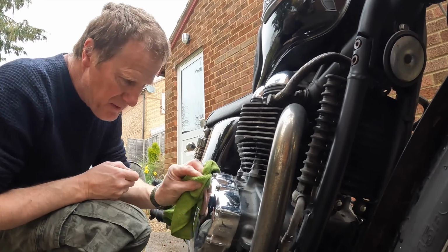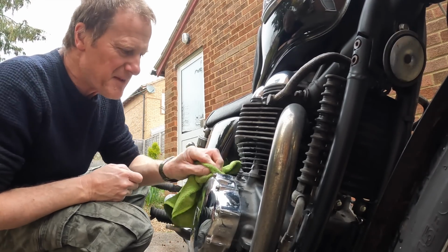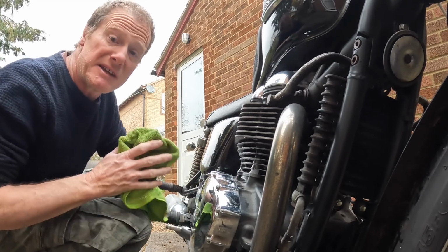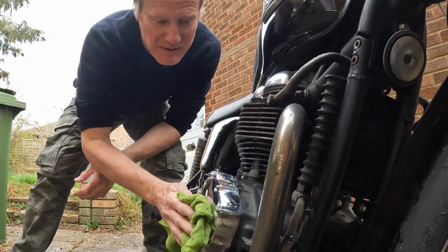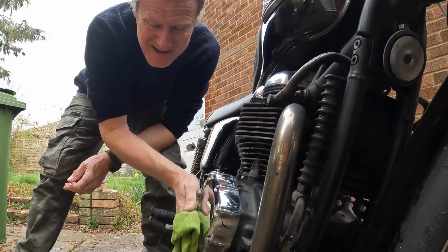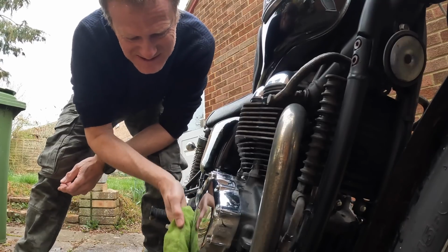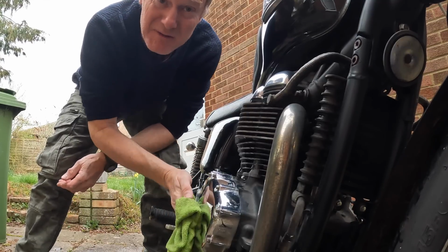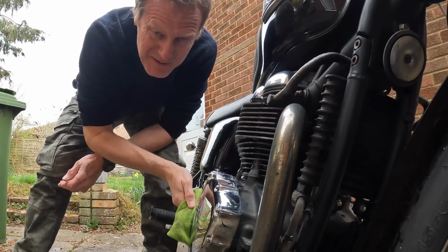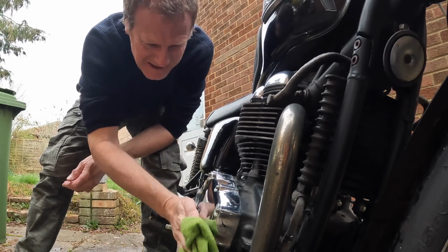It doesn't come up too bad, but there are a lot of parts on here that I think are beyond saving. Either need stripping off and re-chroming or replacing, but there's no rush. It's one of those things that can be done over a period of many years. Anyway, it's quite therapeutic doing this.